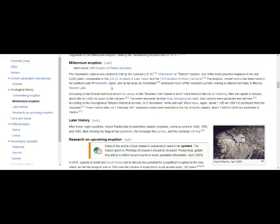And according to the Korean historic record, in 946, thunder from heaven's drum was heard in the city of Kaesong, the capital of Goryeo, that's the old Korea, about 450 kilometers, 280 miles south of the volcano. The event reportedly terrified King Jeongjong so much that convicts were pardoned and set free. And according to the Hongbuksa Temple's historic records, on November 3rd, white ash rain fell in Nara, Japan, about 680 miles southeast from the mountain. Three months later, February 7, 947, explosive noises were reported in the city of Kyoto, Japan, about 620 miles southeast of Paekdu.